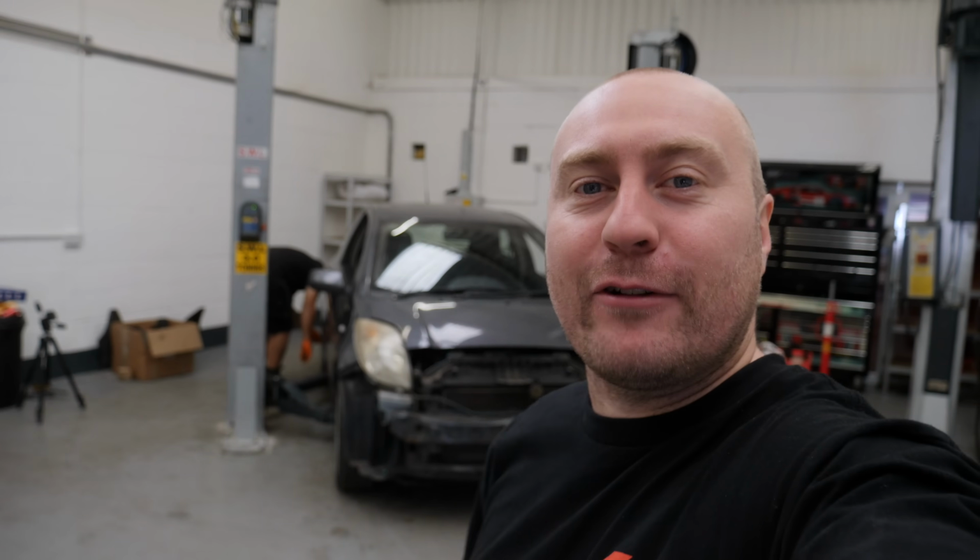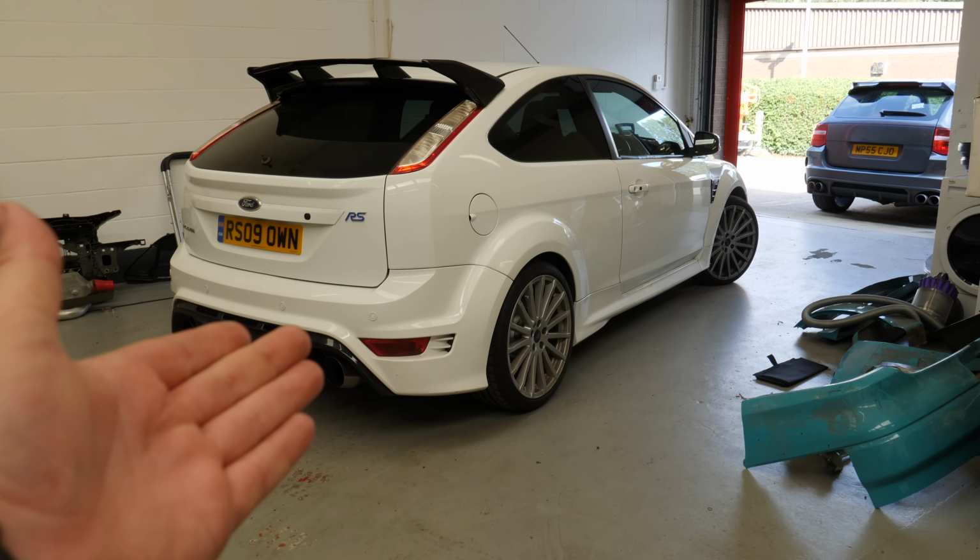Today feels like it's been a long time coming, but finally we have the Yaris on the ramp. So with the Focus nearly finished, and the Cooper nearly finished, we finally have some time to get to work on this Yaris SR.